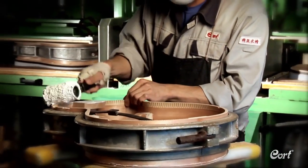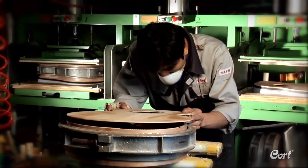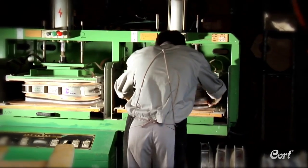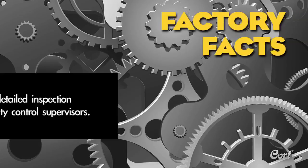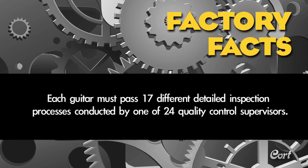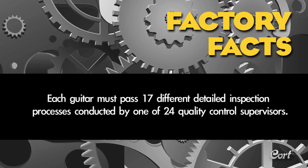Next, the top and back are glued onto the bodies and are put into a press that applies the needed pressure and time for a perfect bond. Factory fact: each guitar must pass 17 different detailed inspection processes conducted by one of 24 quality control supervisors.